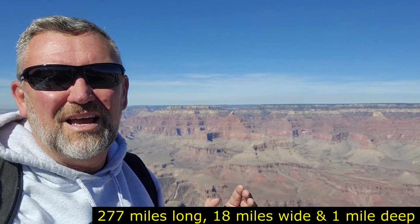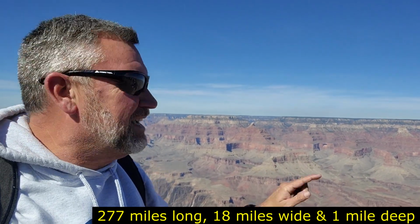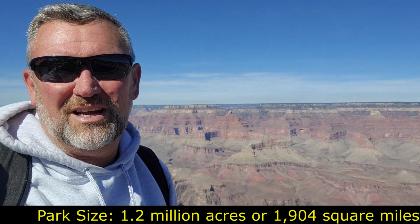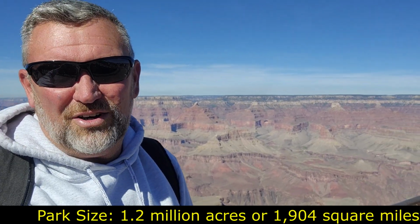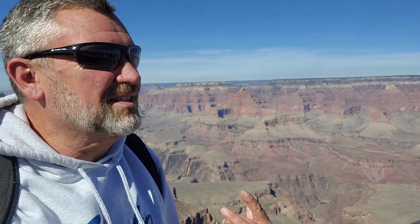But this canyon is immense. It is 277 miles long, 18 miles across, and 1 mile deep. So it's a very immense, large gorge into the earth. It was all carved by the Colorado River here. It started carving it about 6 to 7 million years ago, so it's quite old. But this is a big canyon.